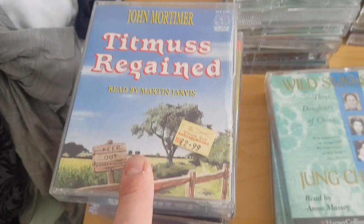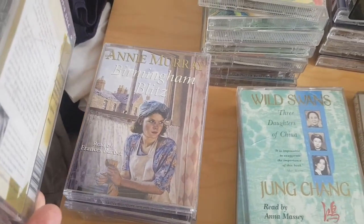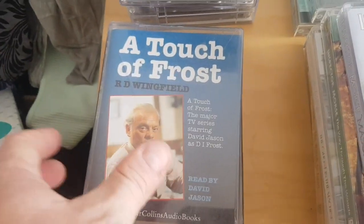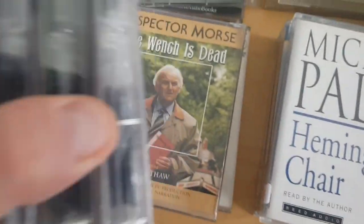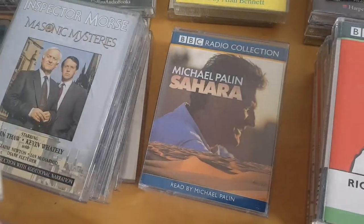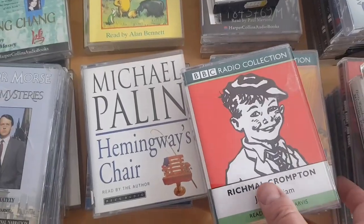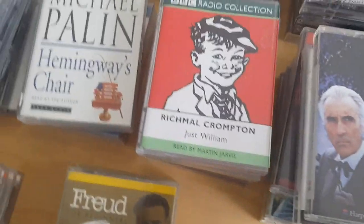This is like a miscellaneous bundle. Going by the notes on the back and the cover, I find this like ladies' books. This is a Frost, two of them. This is Inspector Morse, I think five of them. This is Michael Palin, I've heard that name but I don't recognize the guy at all, two. This is Radio 4, or BBC Radio Collection, or something like that, stuff I have no idea about.